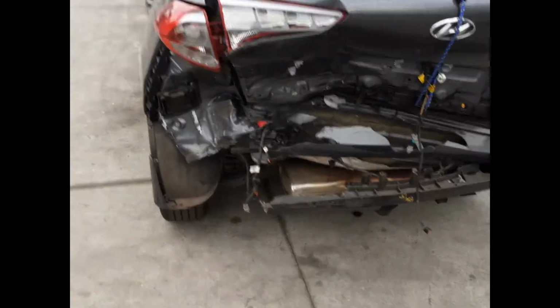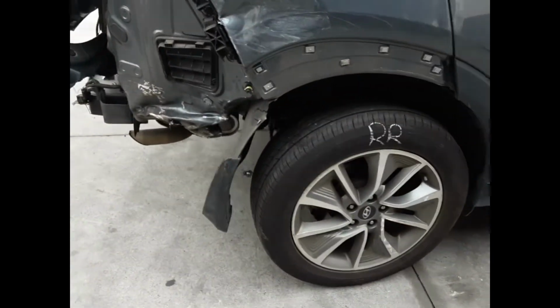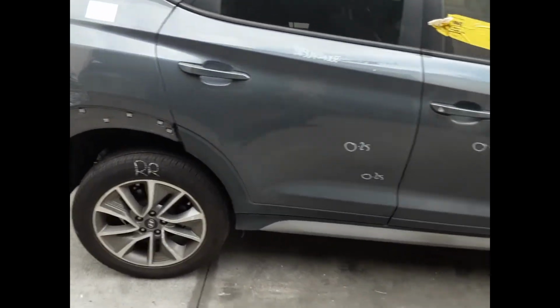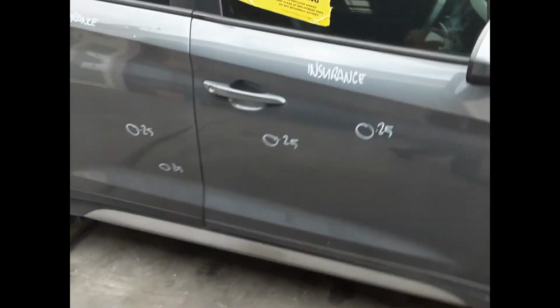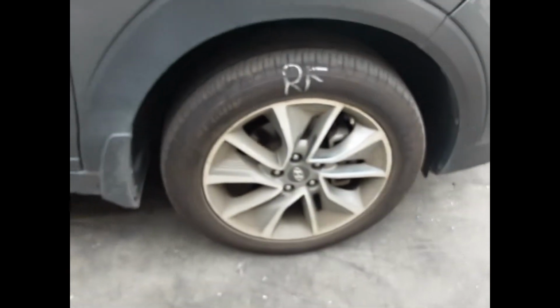Nothing has survived on the rear end. We have the right tailgate garnish, right hand tail light, right rear 18-inch factory alloy mag with a good tyre, right rear door has two small dents, right front door also has two small dents, right power door mirror, right guard appears to have no damage, and a right front 18-inch factory alloy mag with a good tyre.